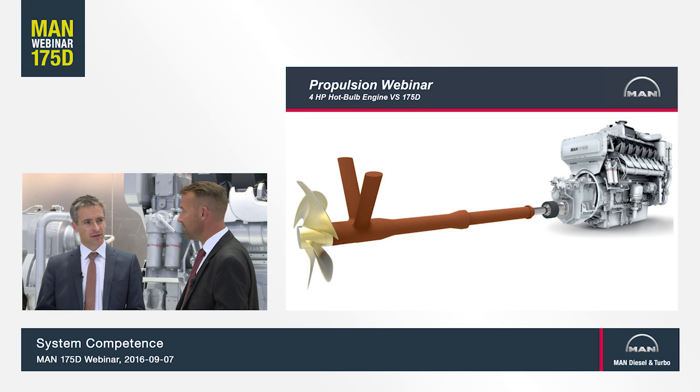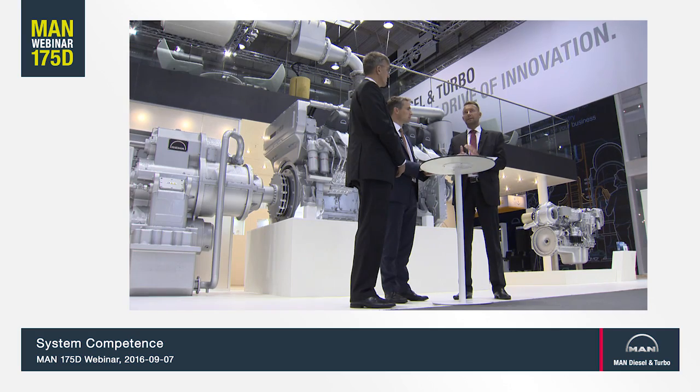And when talking about this complete package, Michael, we want to please and of course offer advantages both to shipyards as the first customer segment as well as to operators. What are the tangible points for a shipyard, for example? Good question. Obviously, when choosing a complete MAN package, the advantages and benefits are several, but please let me mention a few.